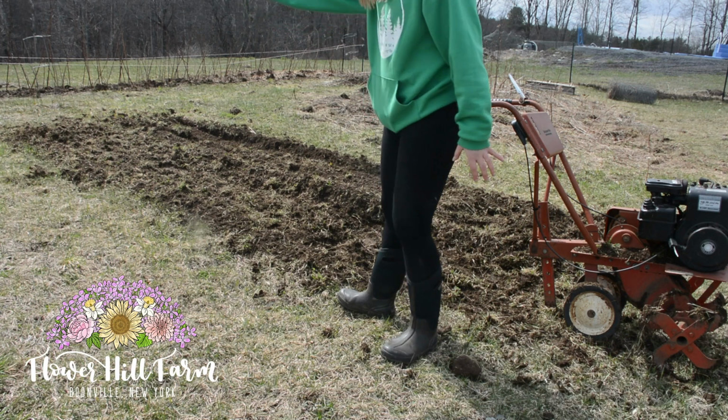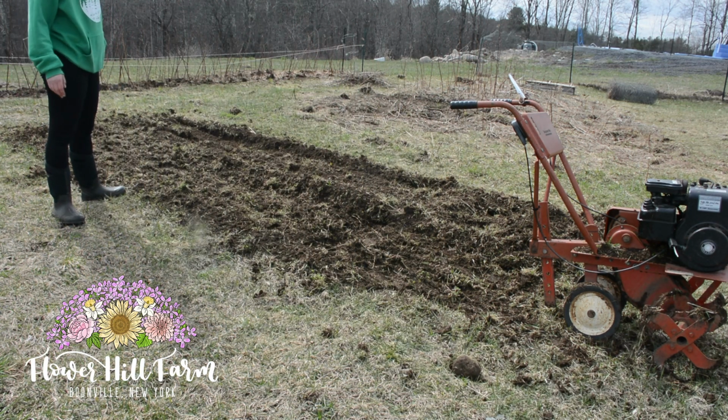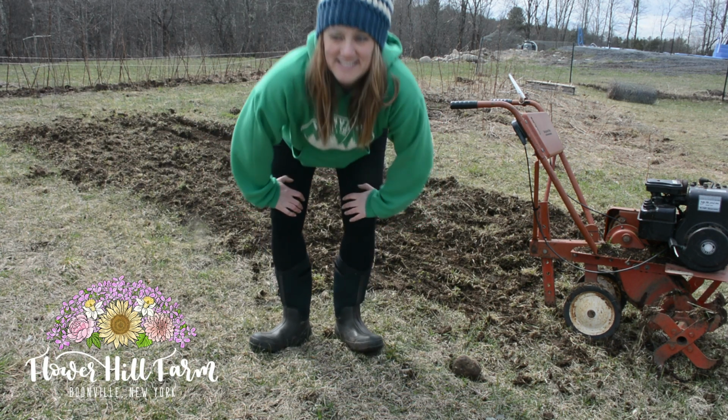So I have my raspberry row. This will be the blueberry bed. That's gonna be asparagus. So definitely want everything in the same spot. So I'm doing that today too.